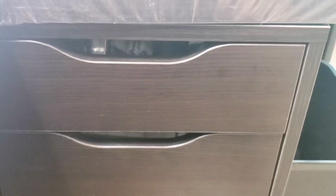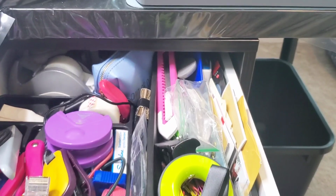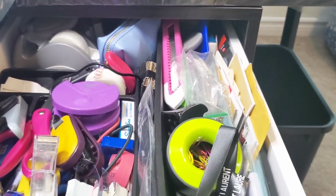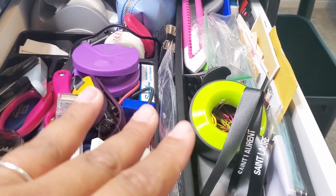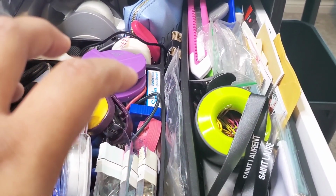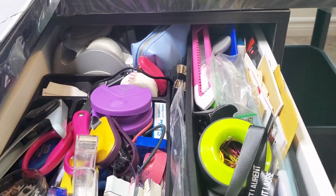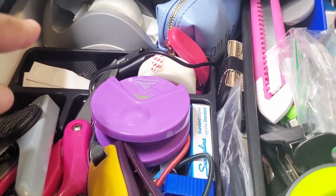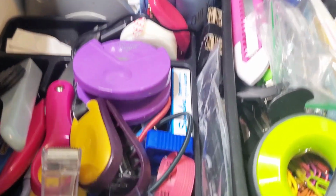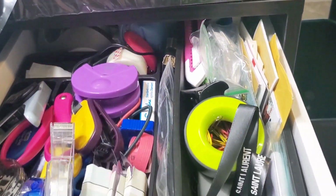So the other side of my desk, these are the other Alex drawers that I have. I definitely have punches in here, my paper clips, anything that doesn't fit in this caddy here. I house it in the drawers. So all my tape and scissors, extra scissors, stuff like that, punches, as I said, are all in here.